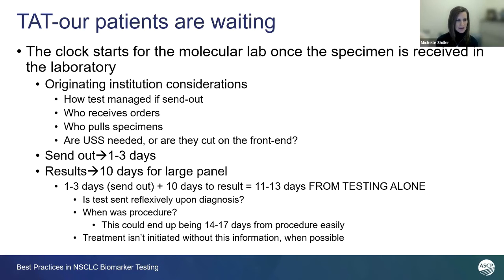So if you sit there and think about, okay, if we take our whole 3 days to send it out, and then it's a couple days transit, and then 10 days to result, we're already at 11 to 13 days from testing alone, not including maybe the 1 or 2 days it took to get the diagnosis in a perfect world, if it's, say, a procedure on a Monday. But if it's a procedure on a Friday and it's not diagnosed, you can just start to see how all of a sudden you have this huge lag time and a patient on the other end who's not getting treatment until this information is delivered to the provider.